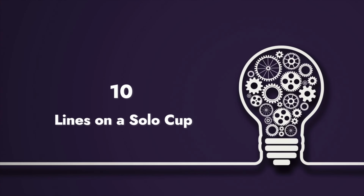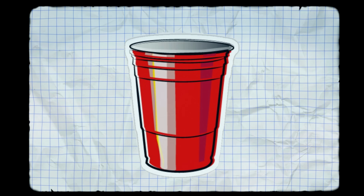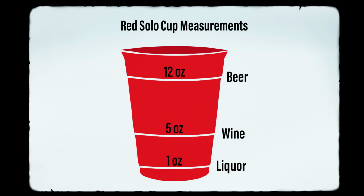10. Lines on a solo cup. Solo cups have plenty more uses than just drinking at parties. There are normally 3 lines at different levels of the cup, and they're made for measuring. The first line is 1 ounce, the next is 5, and the final is 12 ounces. These are pretty common doses for different alcohols, whether it's liquor, wine, or beer.